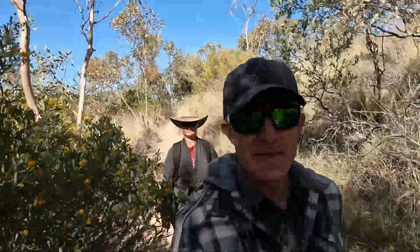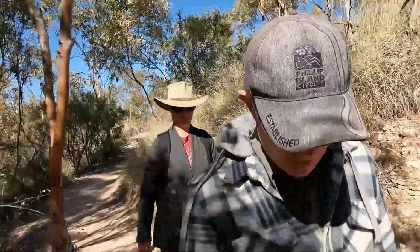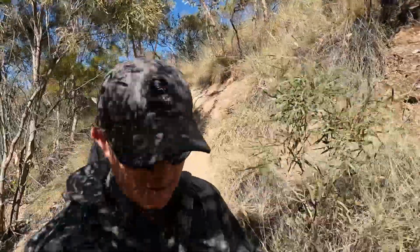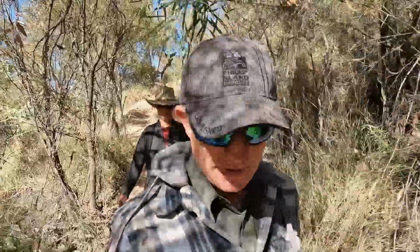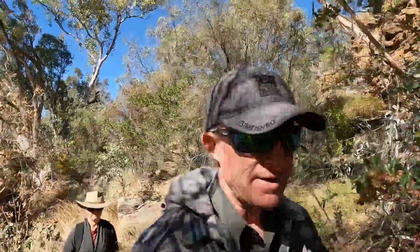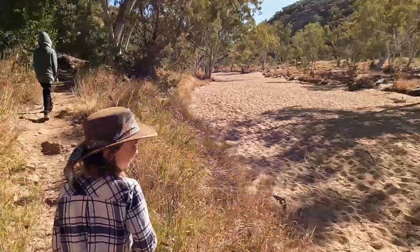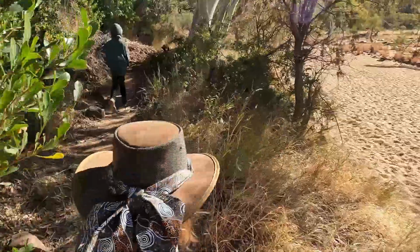Day 3 out in the West MacDonnell Ranges. Another glorious day, clear blue skies. Although today there is somewhat of an Arctic wind blowing across, which is absolutely freezing, so that's bringing the temperature down a little bit. Today we're out at Redbank Gorge doing a walk through the gorge, and you get to walk along the sandy riverbed, and we'll get to do some rock hopping as there is a series of little water holes along the way.